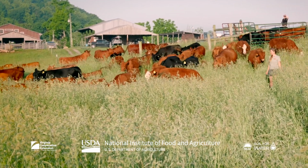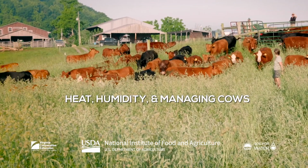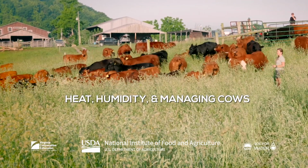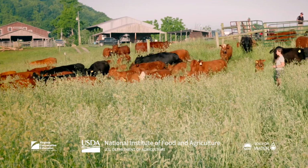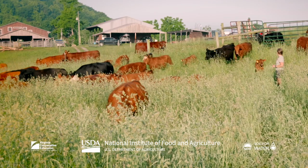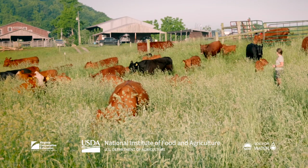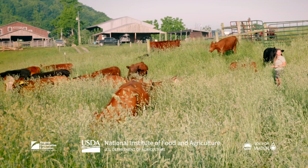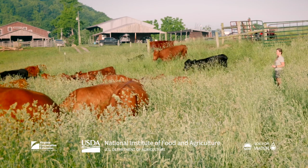So Kentucky 31 fescue here in Virginia is infected with a fungus that can cause a lot of vasoconstriction, which just doesn't allow the cows to let off a lot of heat during the summertime. So you'll see a lot of symptoms from cattle that are suffering from this toxicity with rough or woolly coats. They'll lose tail switches. If it's really bad, they might lose hooves. So it can be pretty nasty.